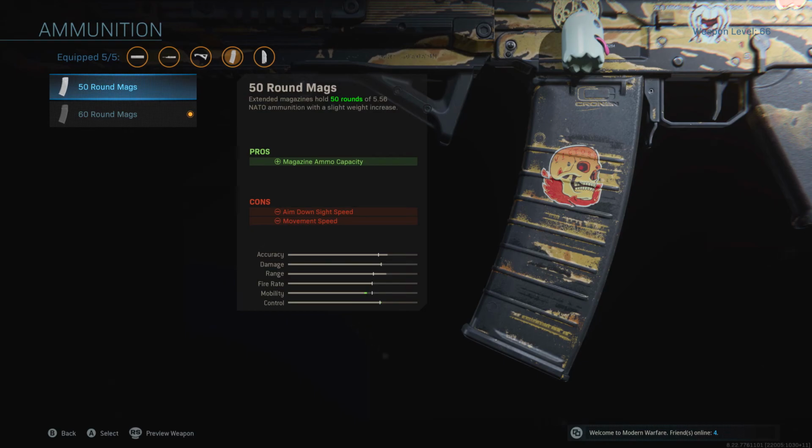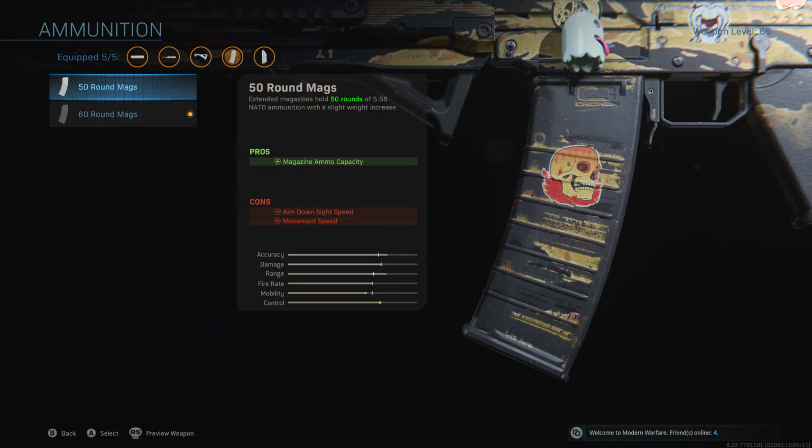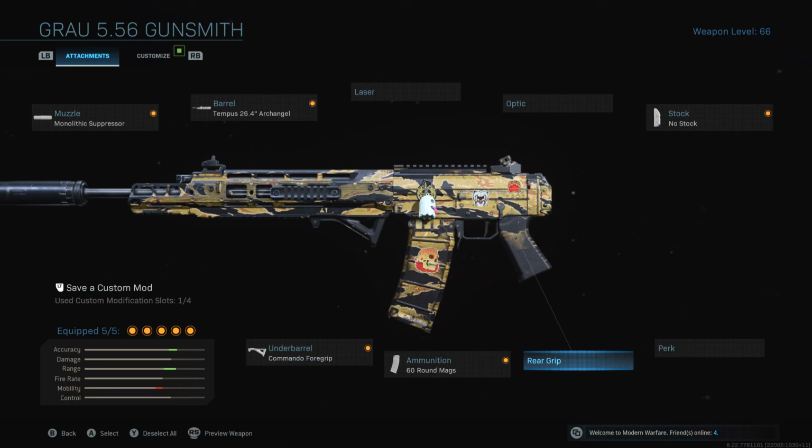Is it really worth it to switch to these different ones, or to the bigger round magazine versus the 50 round magazine, because you compromise your mobility? You know what I mean? So those are things that you have legitimate questions about, and that's something that you don't know.